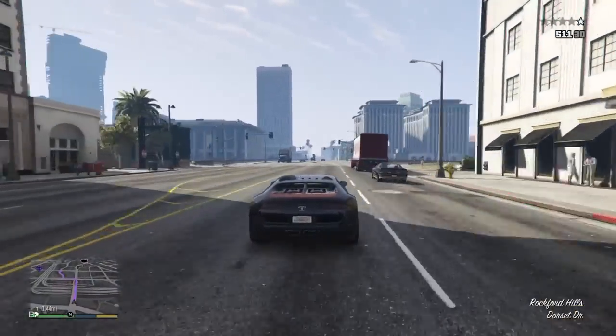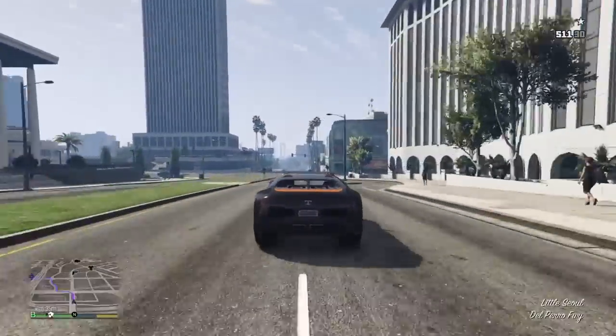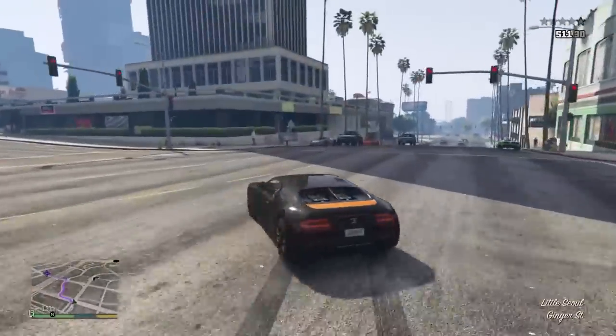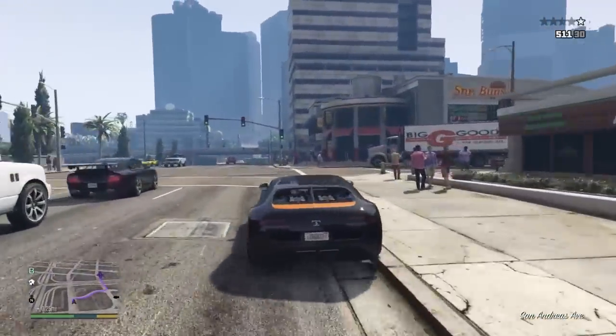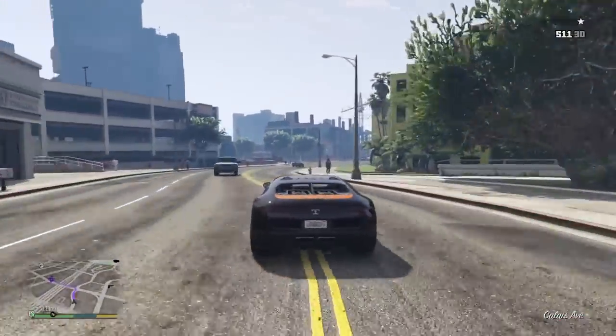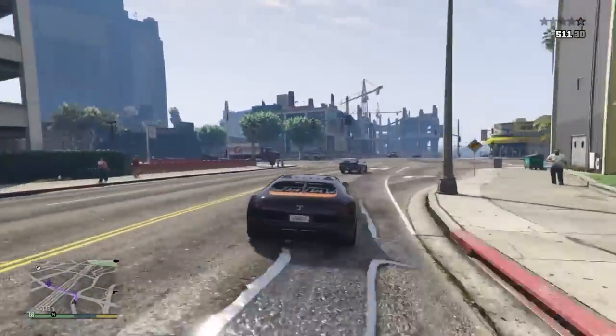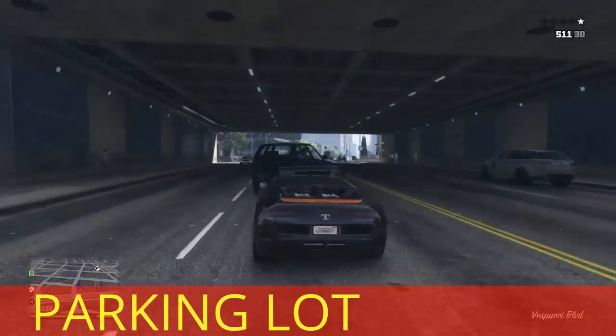But okay. So once you're done with the clothing store, I think we're done, 3 or 4. Yeah, this is the last one. I think, yeah, one of the last ones. I think there's more, but these are the only spawn locations I know so far. So you're gonna have to drive from here all the way to the parking lot near the highway.